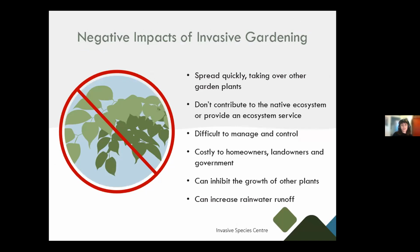So within your own garden, invasive plants can spread quickly. You might have already noticed this, them taking over your other garden plants. They don't contribute to the native ecosystem. So if you're trying to garden with the intent of providing food for birds and pollinators, for example, invasive plants usually don't really fulfill that role or don't do it as well. It becomes difficult to manage and control and therefore poses a cost to homeowners and landowners, and eventually the government if it gets out into public lands, and then it becomes something to deal with.